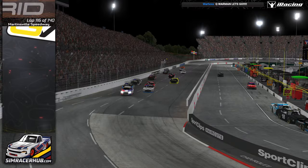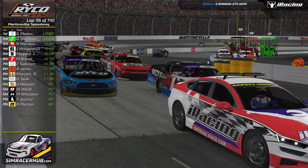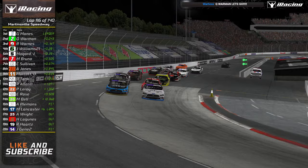The lights are out on the pace car. We have 14 cars on the lead lap, 15 on the track, and then two that are on the road right now. 17 cars left in the session. We'll see how this all plays out as they enter into turn three.